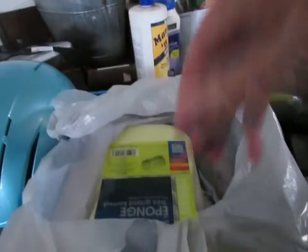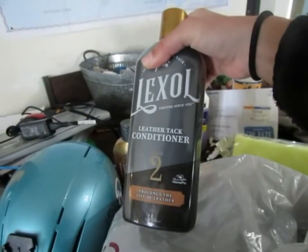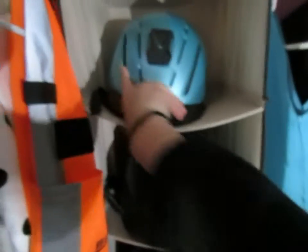So this is actually stuff I got earlier. It's sponge things to clean the horse and stuff to clean the tack. And then I actually got another whip because I lost my other one, or it broke, I don't know. And these are leather shampooing and conditioning, I think. Yeah, that's what it's called.